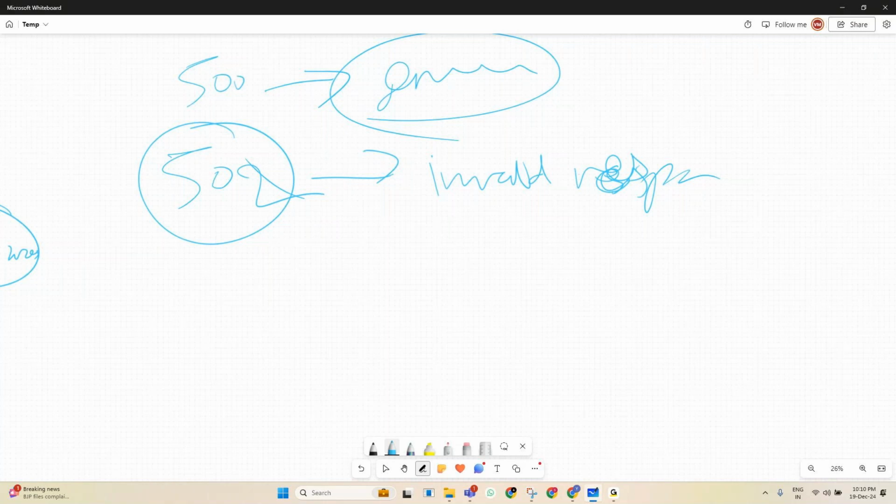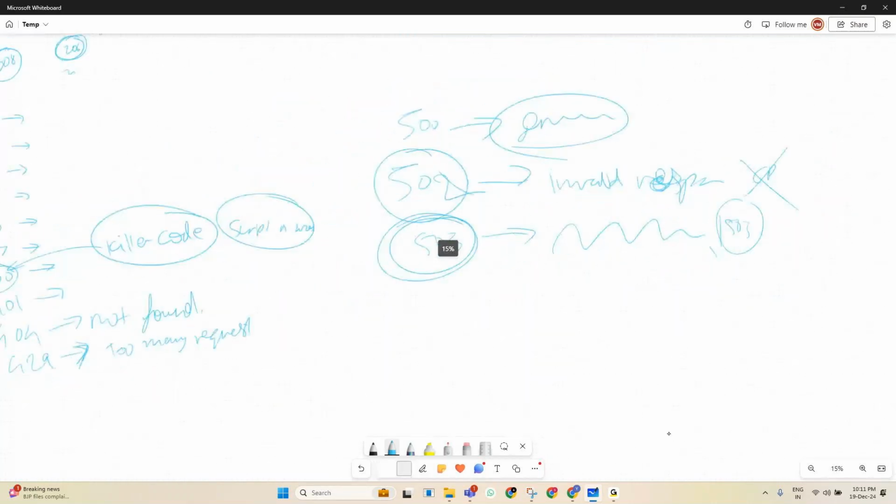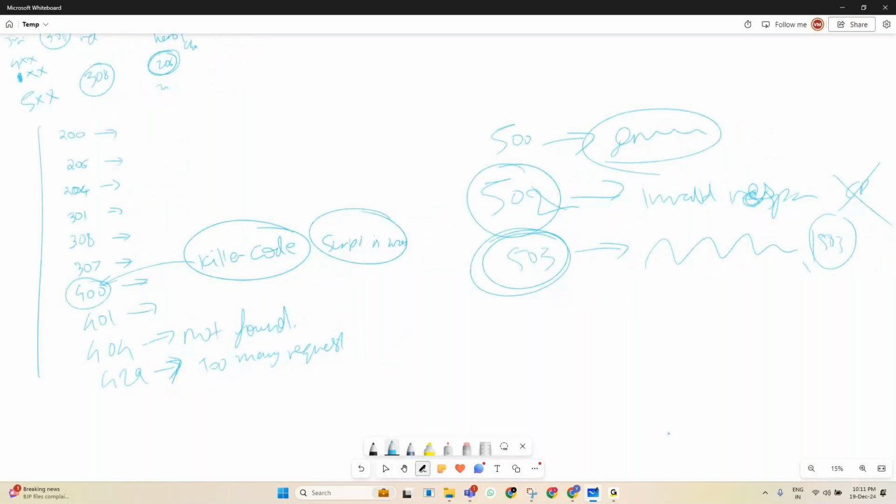Then 503, service unavailable. This error you will see when your test is running. Let's say your test is running, and suddenly you will start seeing 503. When you see 503, the meaning of that is your CPU or something has suddenly gone down or failed, service overloading or something. Due to those reasons, this 503 will come. And 505, not required that much. So these are the codes as a performance tester you need to be really aware of. You can just make a note of it.